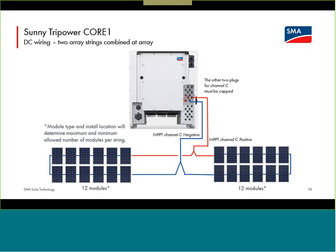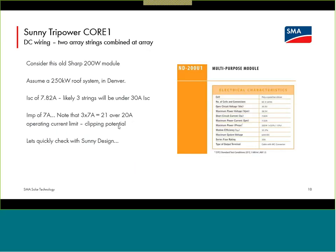Again, the one thing you cannot do is gang any of those 6 together, but you can drive each channel fully with combined strings, as long as you are respecting that 30 amps ISC, and again, remembering that the inverter will pull a max of 20 amps in operation.